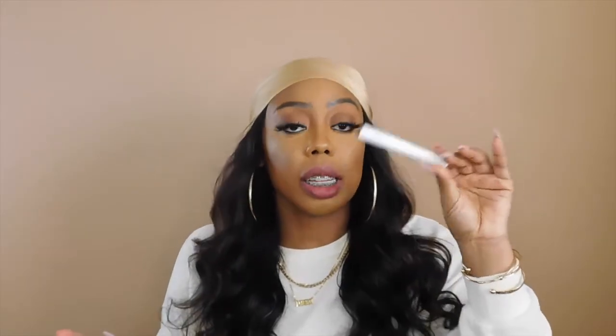Next, we're going to go in with a new one, and that is the lip color from ColourPop. It's a lippy stick called 1000%. It is a matte, and if you know anything about ColourPop, they have a really unique formula with their lippy sticks, and I really like them. I have a lot of these.